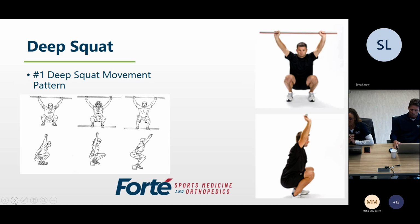Thanks, Scott. I'll talk a little bit more about this later, but we have what we consider phase 1 and phase 2 testing. And so the functional movement screen is just a component of another series of tests that we incorporate with regards to returning our athletes to play after injury.